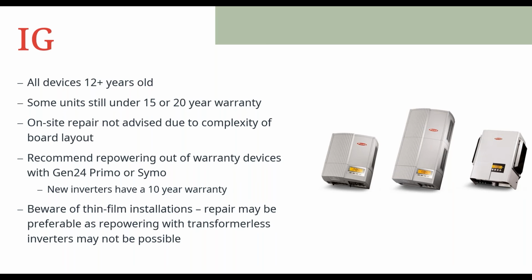Just be aware if you do have a thin film installation, thin film panels do not normally work well with transformerless inverters. So you may prefer to repair your transformer-based IG device if you have thin film panels on the rooftop.